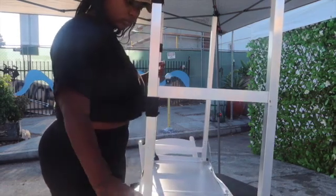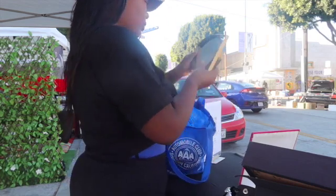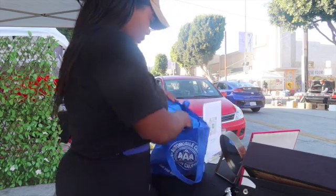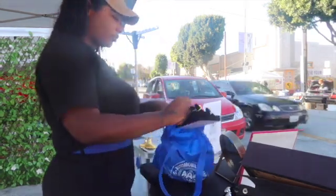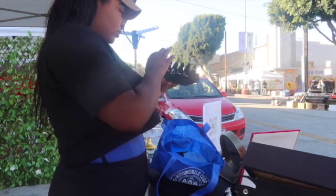Some farmers markets are first come first serve, and you have to pay a fee and have insurance for a day. The one that we do every week is a little different. All you do is pay a fee and you have assigned areas. That's it. That's the only requirement they have at this one.